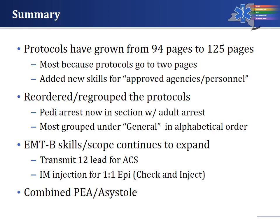Among the skills that are added in this set of protocols are transmission of 12 lead for acute coronary syndrome if the agency is equipped, and intramuscular injection for 1-to-1 epi through the check and inject program if an agency is involved in that. You'll also notice some protocols that have been combined, like PEA and Asystole, which frankly the care is essentially the same.